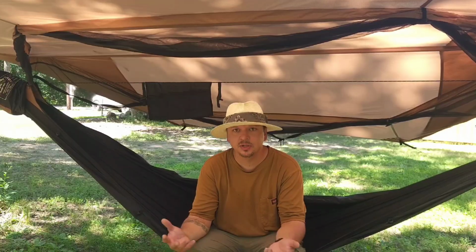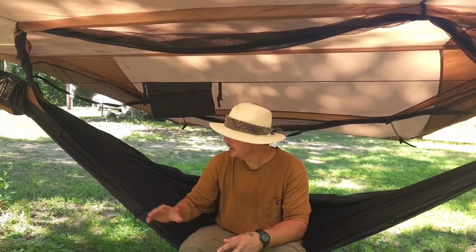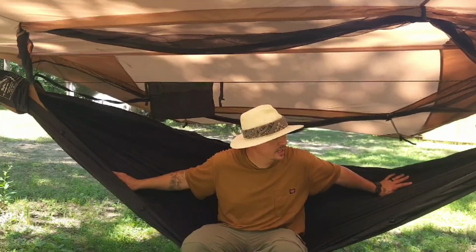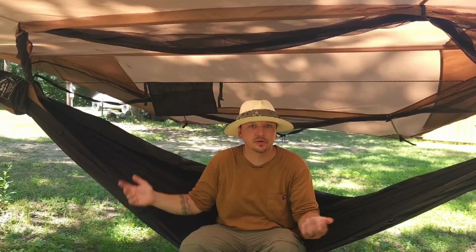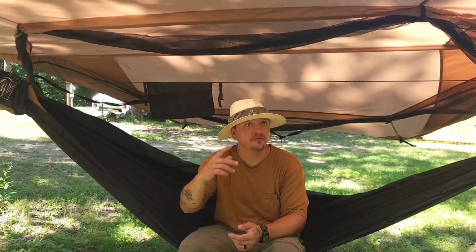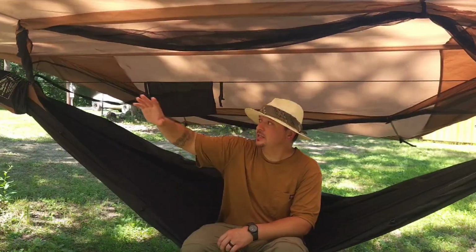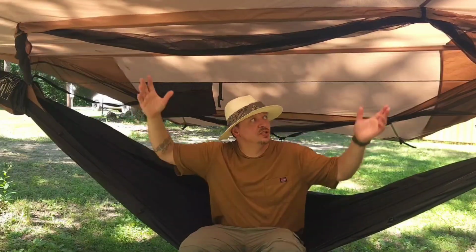Full disclosure, I'm not a huge hammock camper. I have camped in hammocks here and there, but in general, I'm kind of a ground sleeper. And this is going to be perfect for me because not only is it a hammock, but it can also be converted into a tent with the full bug net, and you could even detach the bug net and just use it as a tarp.